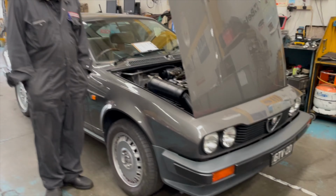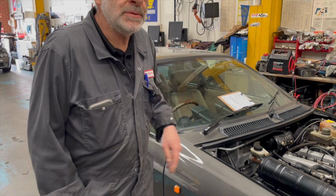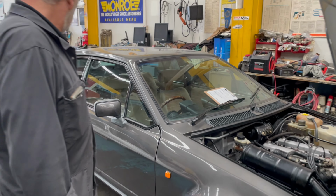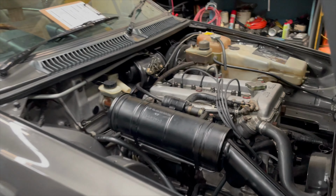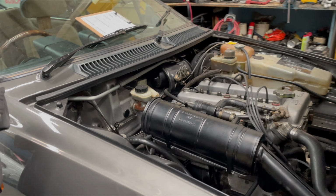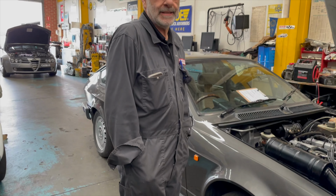We saw you working on this one earlier. What have we got here? This is an Alfa GTV, 2 litre. I think this one's an '81 model. It's actually in very good condition. As you can see, it's very clean. The interior will be all original. It came in because it's got a bit of an engine miss, so it's just had the head gasket done, as you can see. You can see everything's been redone, but unfortunately it's still got a bit of an engine miss, and we have to try and work out what the problem is.